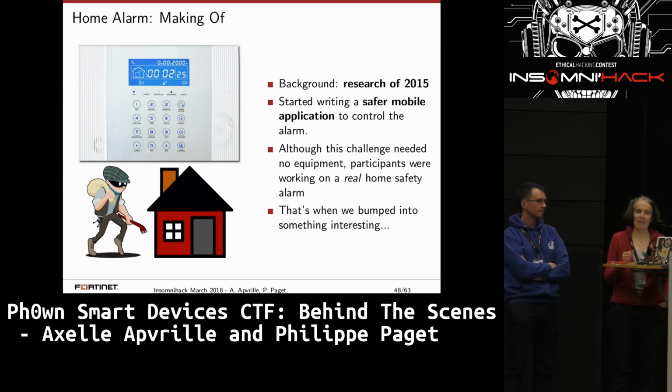fixing some bugs. And then, well, that's when I actually bumped into something interesting to hide part of the flag.